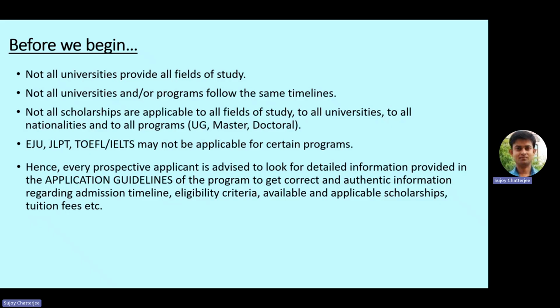Examinations like entrance examinations for Japanese university admissions, EJU, JLPT, or the English proficiency tests like TOEFL and IELTS may not be applicable for certain programs. Hence, every prospective applicant is advised to look for detailed information provided in the application guidelines of the program to get correct and authentic information regarding admission timelines, eligibility criteria, available and applicable scholarships, tuition fees, etc.